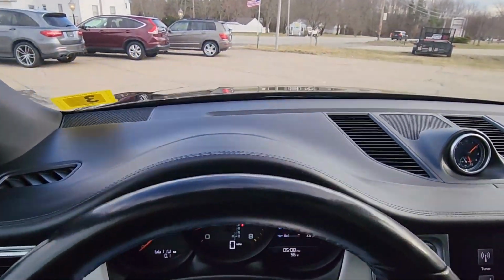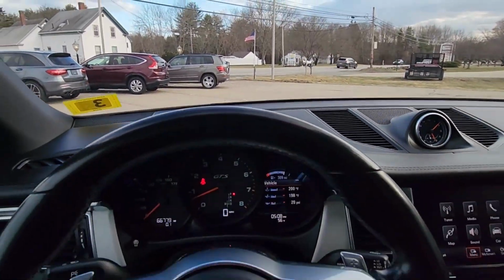But all set here in the front, let's take a look at what powers the Macan GTS, and I'll meet you under the hood. See you there.